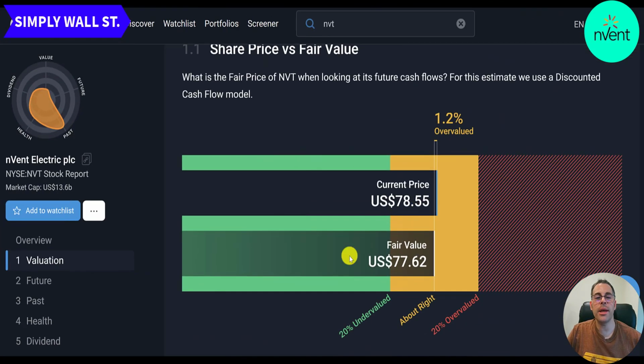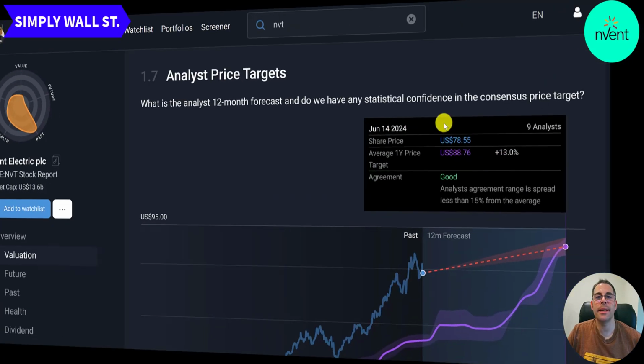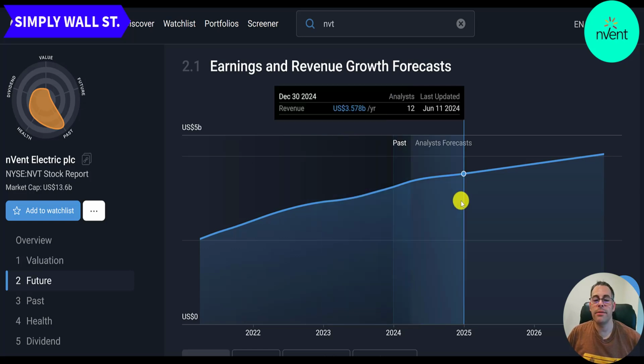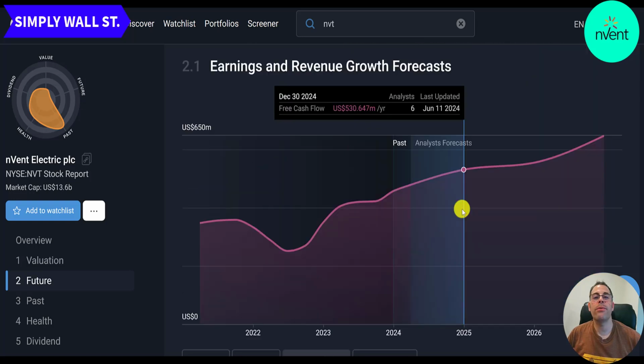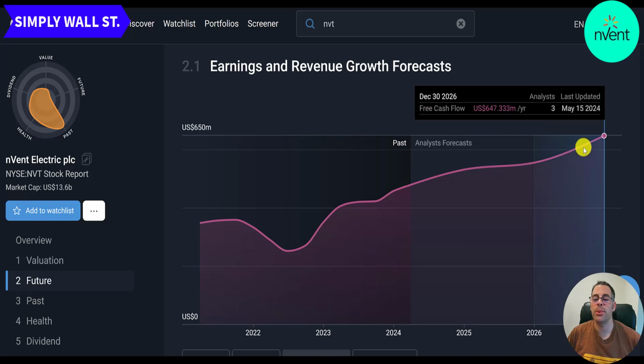Simply Wall Street's valuation is 78. 9 analysts priced this stock at 89. If you want to run the numbers through your own DCF model, I'll give them to you. 2024 revenue forecast, $3.6 billion. 2025, $3.8 billion. 2026, $4 billion. 2024 free cash flow, $530 million. 2025, $550 million. 2026, $647 million. So it looks like a lot of growth in the future for this company.